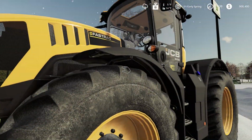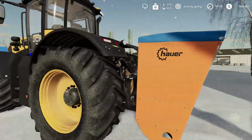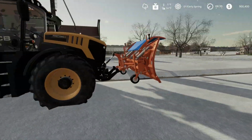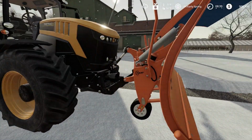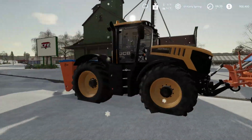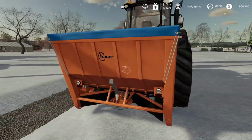The JCB, my favorite tractor in the whole entire world. JCB Fastrac, baby. We're gonna have this running on the Hoyer. I was gonna say a V plow, but it's not, and it's a very unique plow, and it looks really cool when it's in snow. I'll show you guys in a second. Then we also have a salt spreader.